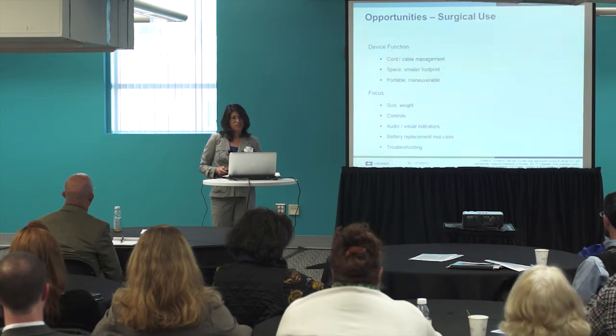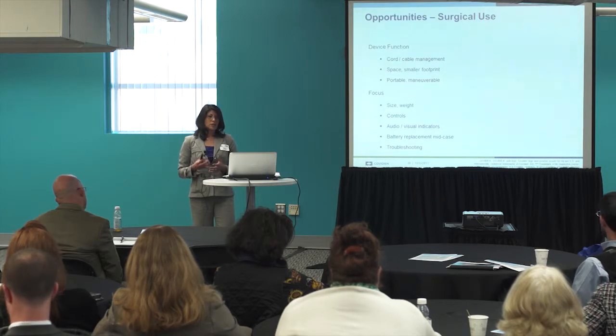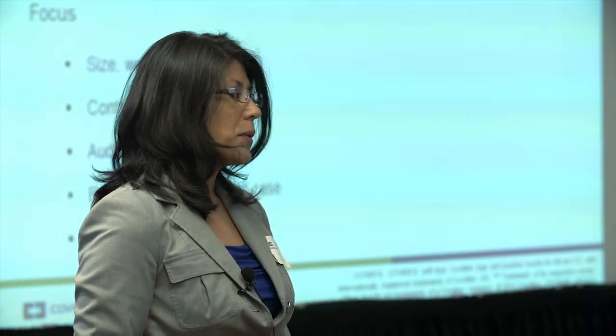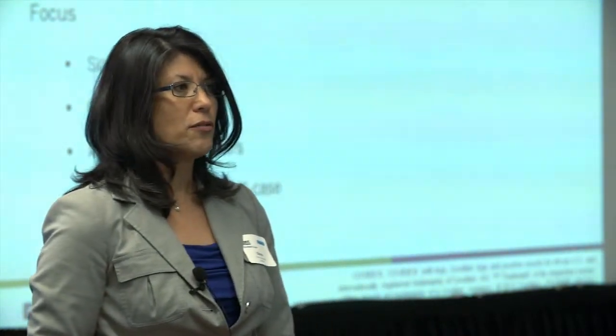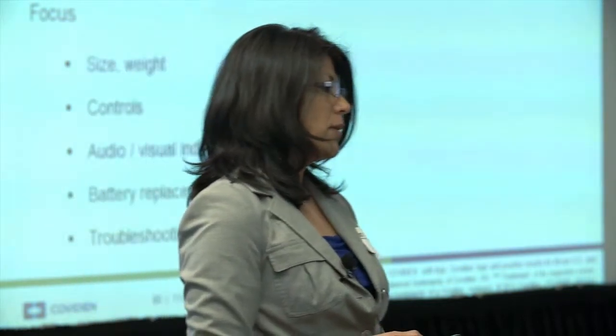So for the surgical use, we particularly wanted to look at reducing the cord or the cable management in the surgical field. The space, as you can tell in the operating room from the previous pictures, it can be pretty tight, a lot of equipment in there, so we wanted to reduce the footprint. And then we were also concerned about portability and maneuverability, the ability for the surgeons with their surgical staff to be able to pass that device back and forth.